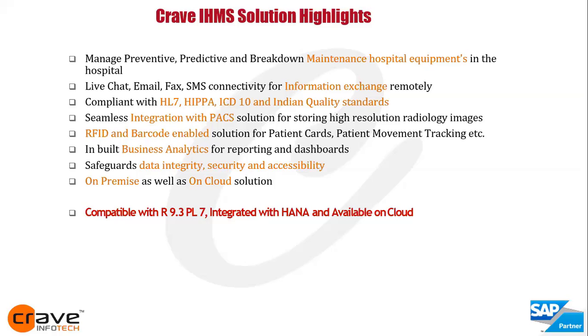ICD 10, and the Indian and African quality standards. Seamless integration with all the possible or required hospital equipment, for example PACS solution. RFID, if you want, you can have RFID for your patient, and barcode enablement for item issue and return. The solution is available on SQL and HANA. Business analytical tools are provided by SAP, so your IT team can use that tool to create reports, dashboards, and KPIs. It is a very user-friendly tool, easy to use with minimum coding knowledge.